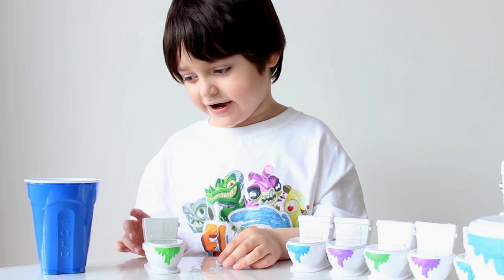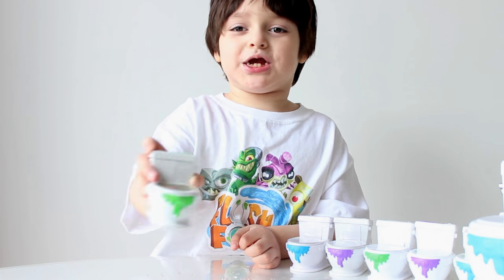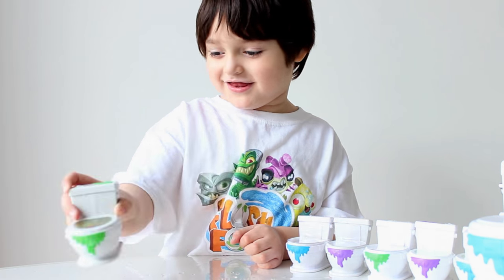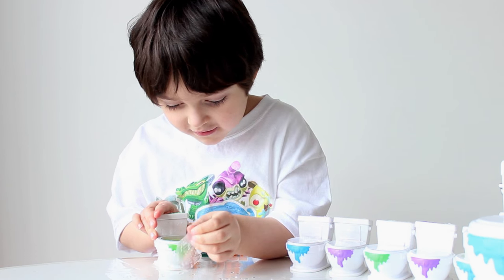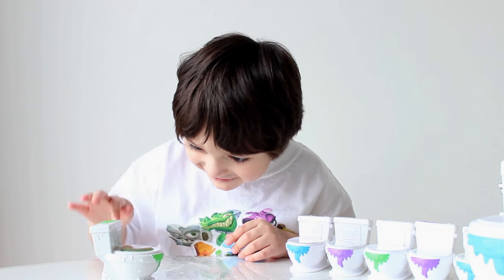Pop the cover. There you go. Oh yeah, be careful. Shake, shake, shake. Shake your toilet. It's just clear water. Oh my gosh, look at that. Oh no, it's flooding. Oh my gosh, you're flooding.